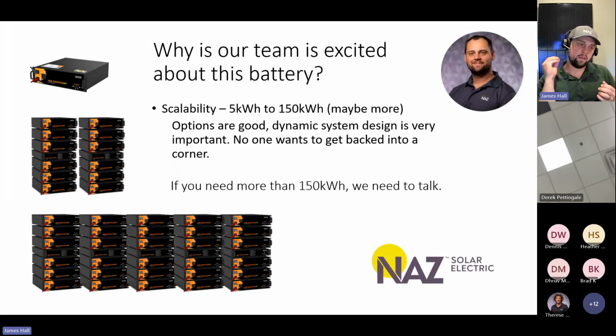We want to be able to say, okay, here, you go with 6 batteries, and if you want to call me back in a few weeks to get 2 more batteries because you just realized you needed 40 kilowatt hours instead of 30 kilowatt hours, no big deal. We're not put into a corner on the energy storage, and we can really move up as needed. All right. So the scalability is very important to us.